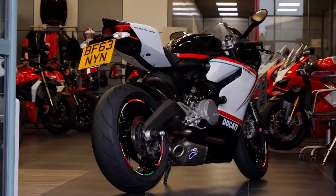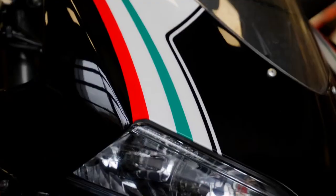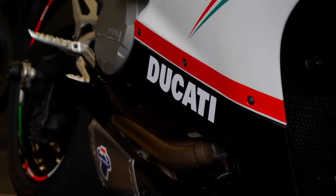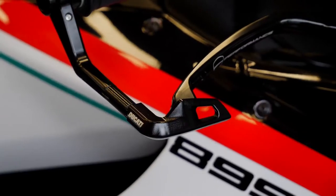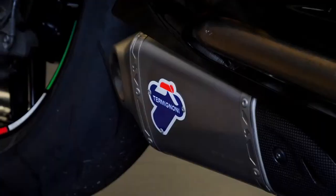This thing is special. This 899 is the bike that they used in the Tri-Options Cup in the race series. It was the bike of choice for that particular series. The engine is a stonker. It kicks out 150 horsepower, 100 newton meters of torque, and that means a top speed of 170 miles an hour. It's got all the beautiful anodized black Ducati levers, gorgeous little trinkets on this bike, and most importantly, the unbelievable sounding Termignoni exhaust. Listen to this.